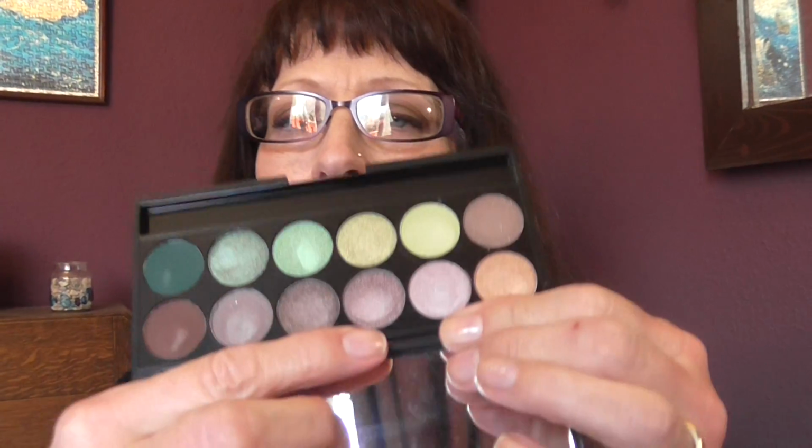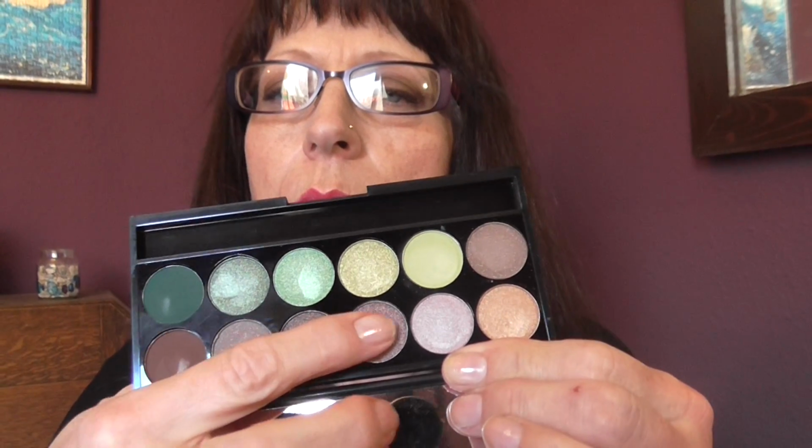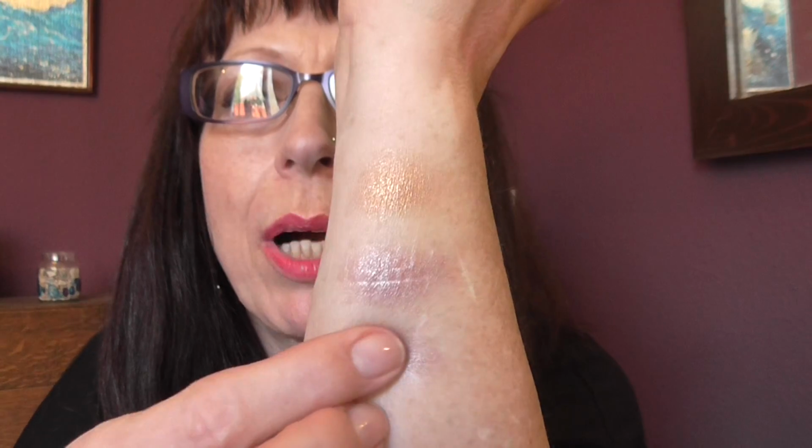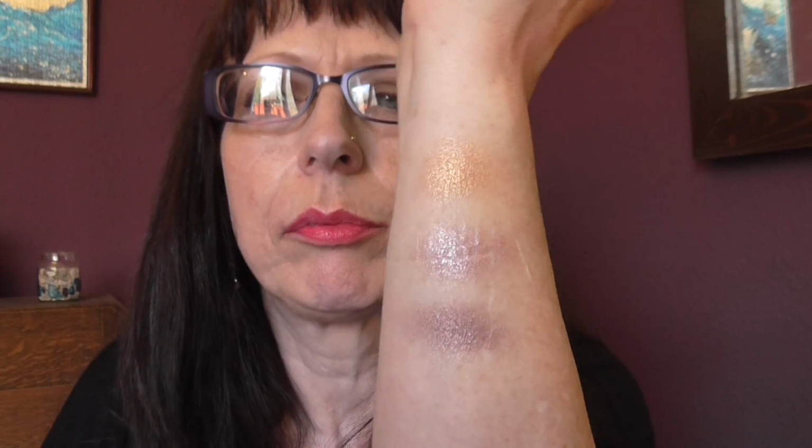The next one is called Paradise on Earth. That's that one, and I can't quite see. Terrible, I'm not doing this in the best of lights today. And it's a shade of a pinky brown.